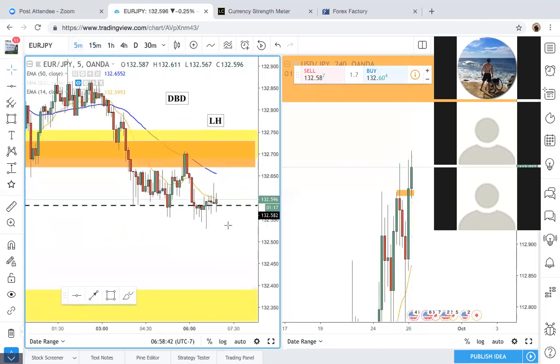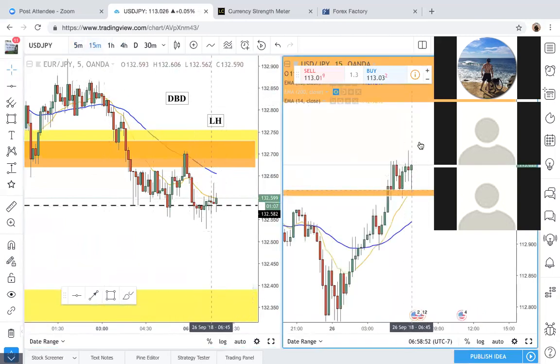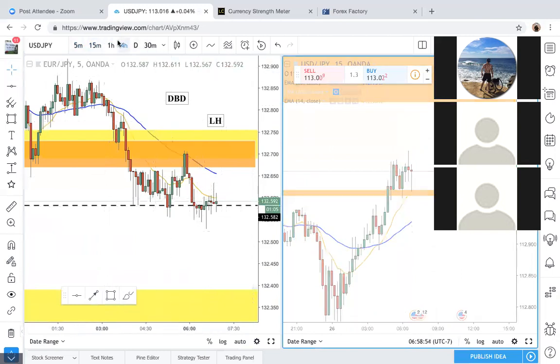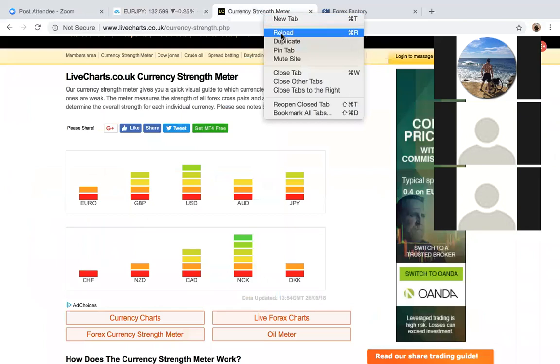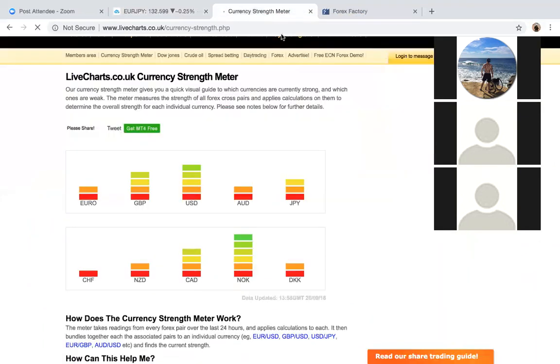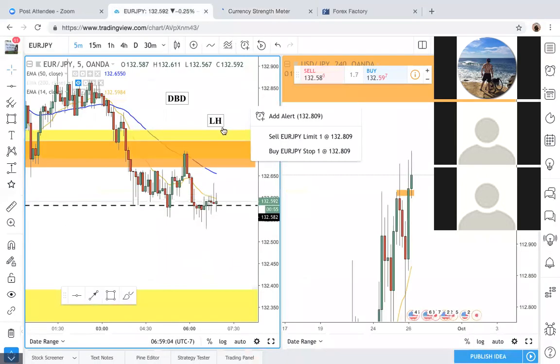I still don't like the way that this looks, because it looks like we're making a new higher low to go up. So I'd be very curious to see how it closes. Look at UJ. Look how UJ just came right back up. There seems to be a lot of liquidity in the market right now. Jabby didn't hold.